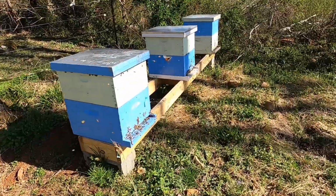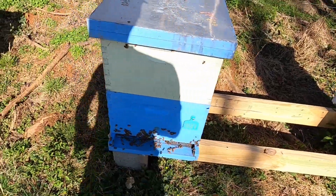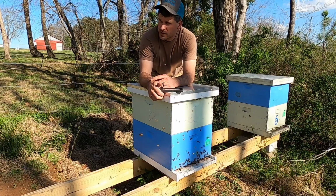Bees are getting out and about today. 80 degrees, March 26th. Hey, Justin Dyson here, Dyson Apiaries. It's tail end of March. We're going to do some quick inspections on this apiary.